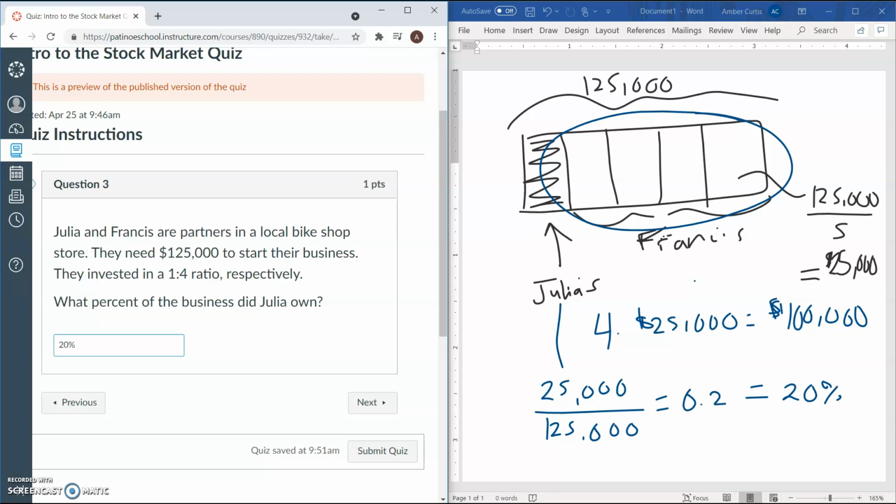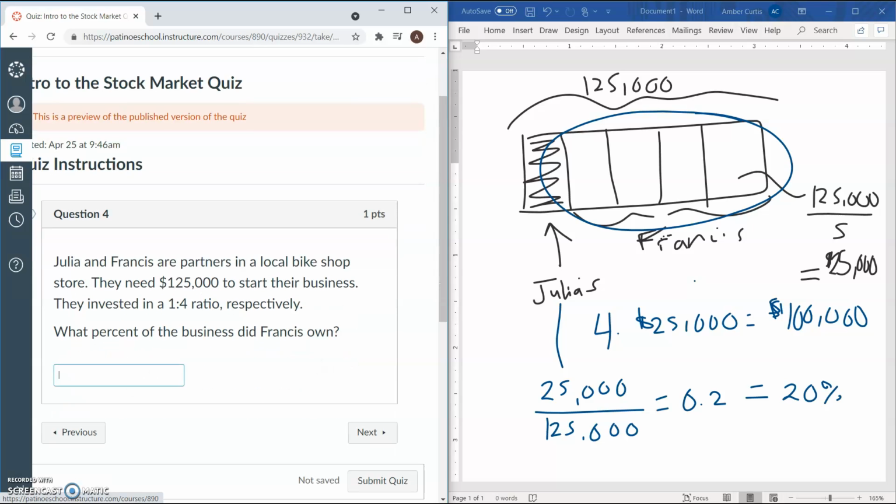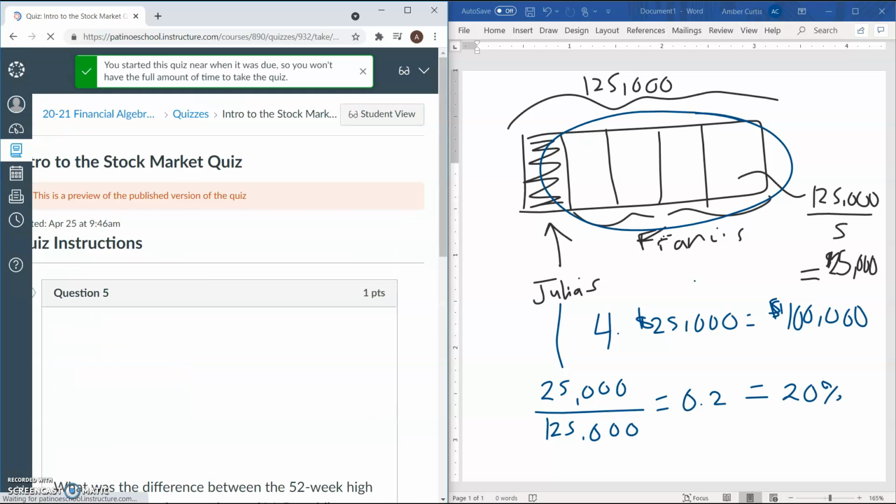20% of the business. Now that quickly gives away what percent Francis owned, because Francis owns the remaining portion of the business. The entire business is 100%. So Julia owned 20%. 100 minus 20 means Francis owned 80% of the business.